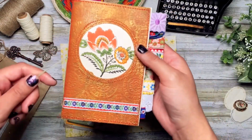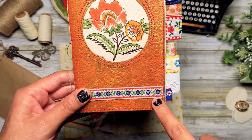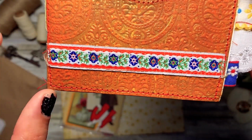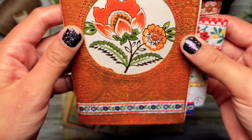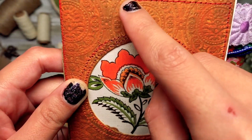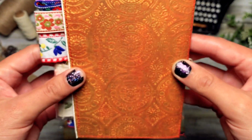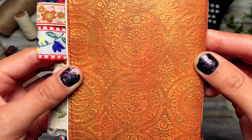So here is the junk journal I purchased. It is a small 4x6 journal, but it's absolutely adorable. I love holding it in my hands. I just love how it feels. And from watching the flip through video of this journal, I do know that the cover is made of craft text. It is embossed and hand painted by her, and I absolutely adore each little detail that she added onto the cover.